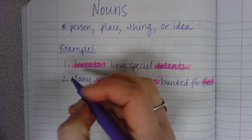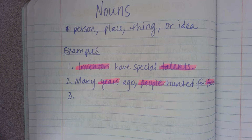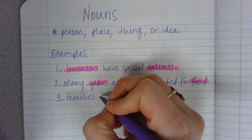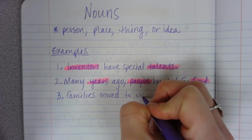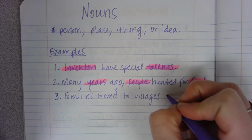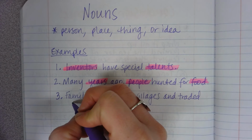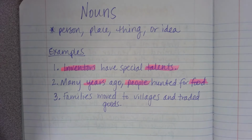Okay, and I'm going to give you one more sentence as an example, and then we will go from there. Families moved to villages and traded goods. Okay, so I'm going to go through each word here.